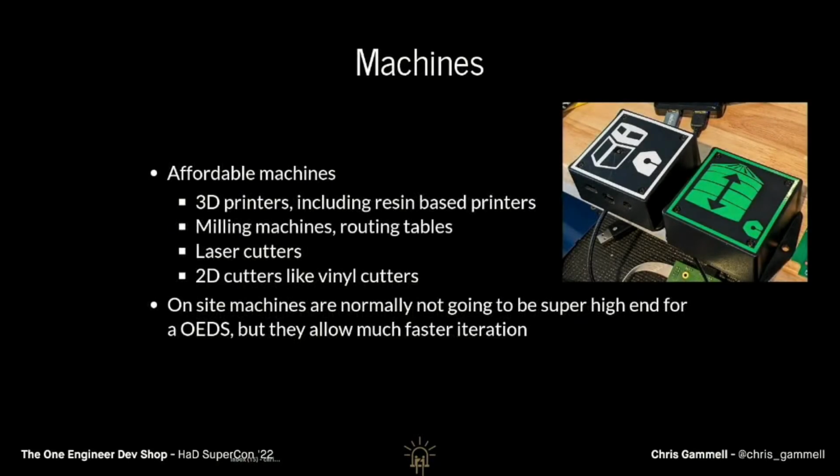Again, with this community, everybody's going to be like, oh, 3D printers, Chris. What a wonderful slide to tell the Hackaday community, guys. Have you heard about 3D printing? But I think really the prosumer level getting pushed down into the lab as well, so like resin printers. Milling machines, routing tables, all of these things are making it easier and easier to do that quick turn, try stuff out. It's not going to be super high end again, but for a one engineer dev shop, it's the iteration piece, and in order to try out more things quickly.